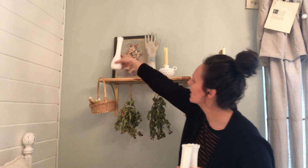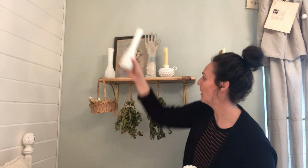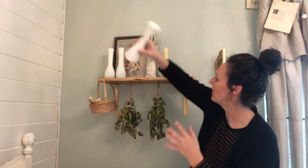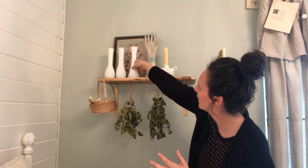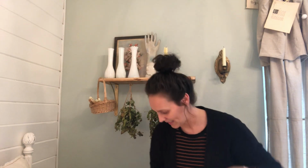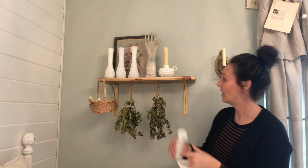So cute. I bought these a long time ago, and then I found more, and then I thought, okay, on the shelf I'm going to do all white, and it worked out. So all of this stuff is super cheap, not 25 cents, 50 cents, $1. And that was 25 cents, 25 cents, and 25 cents. So basically nothing.